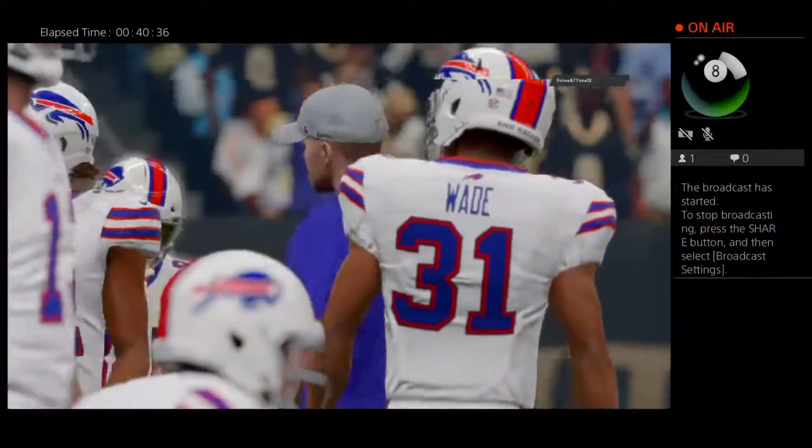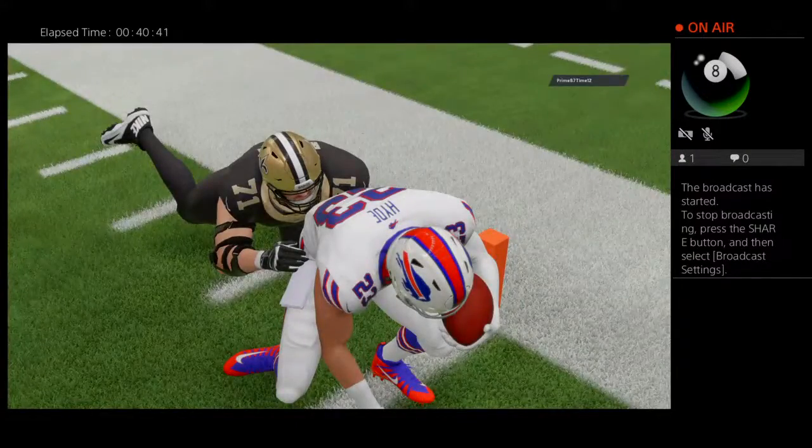So this one a victory here for New Orleans, and they were spurred on by a strong performance in that fourth quarter.